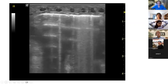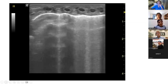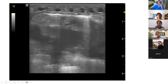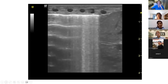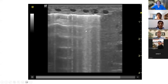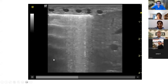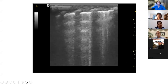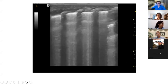On the left side, we have the heart, but we can see also good sliding with A lines and some B lines, well appearing lung. No consolidations. And here in L2, the double lung point is more evident with the predominant B lines here in the lower parts and the A lines here. But all the lung seems the same with A lines, AB profile.